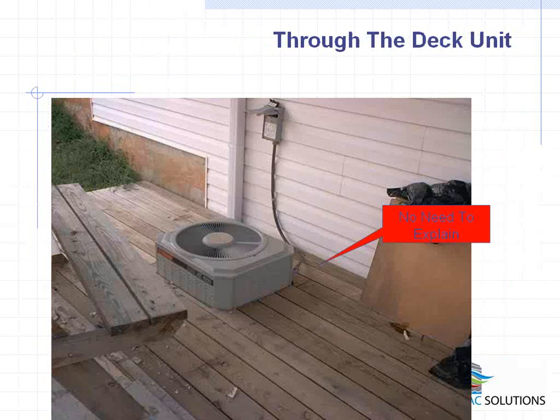And I just wanted to make sure that you realize this is not a through-the-deck unit. This is a through-the-wall unit. So just a little bit of humor here. Looks like this could be some sort of food warmer or some hot dogs and hamburgers that somebody came up with, but a pretty expensive food warmer.